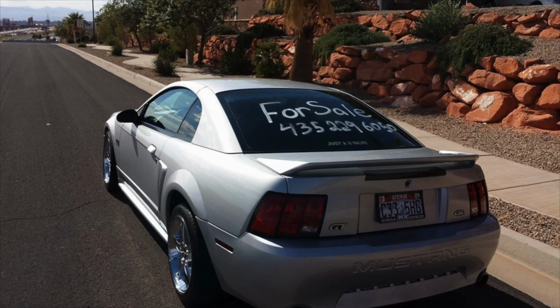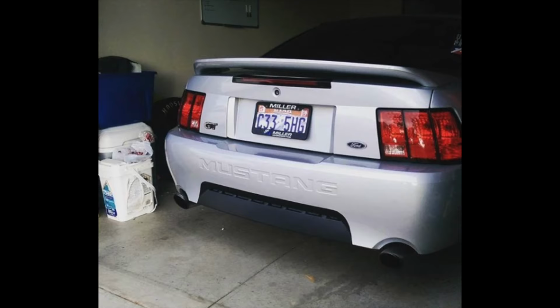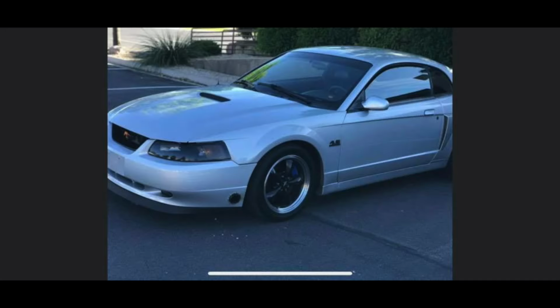But that means that the Mustang went for sale. So it was really sad to see that happen. You know, he did a couple more cosmetic things like the valance on the bottom. But basically, he put the car for sale. And my friend actually ended up buying the car. And my friend did some things with it.